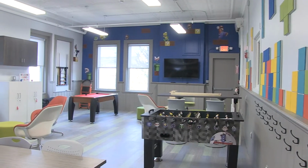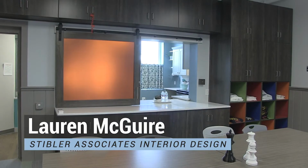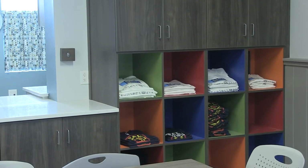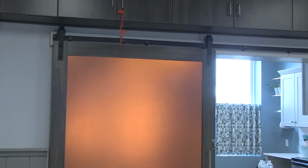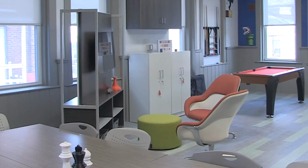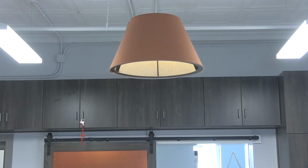We had so much fun designing the game room. We've added a ton of storage to this room. The wall between the kitchen and the game room is now filled with closed storage and some open backpack cubbies in a few really fun colors. There's a large sliding door that opens up to the kitchen. The door has a really cool orange acrylic panel insert that coordinates nicely with other elements in the space, like a large decorative light fixture.